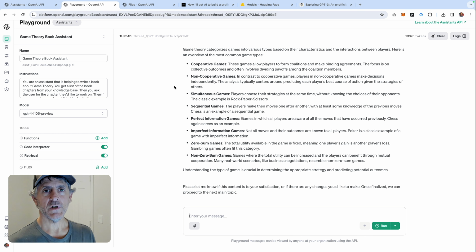Hopefully this was helpful if you're interested in using AI to generate a book, or if you're interested in just learning more about AI assistants, agents, agent swarming, and generally automating business processes with AI.